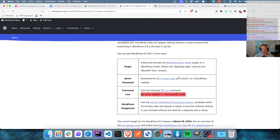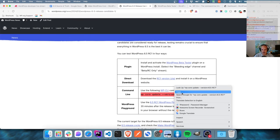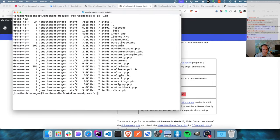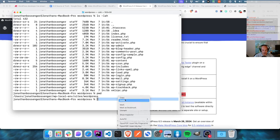And then let's go ahead here. Copy that. And then this is my local WordPress install, I think. Let's just see. Yes, so that's my local WordPress install. So we can run wp core update --version=6.5-RC1. And that should just work.